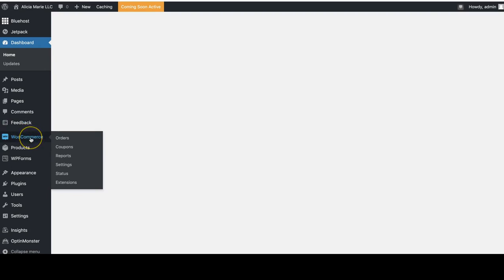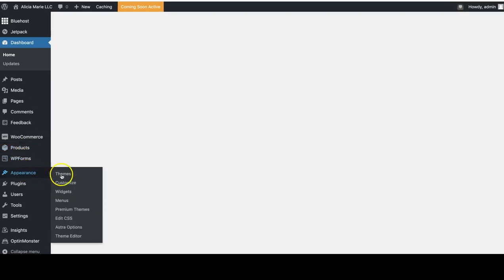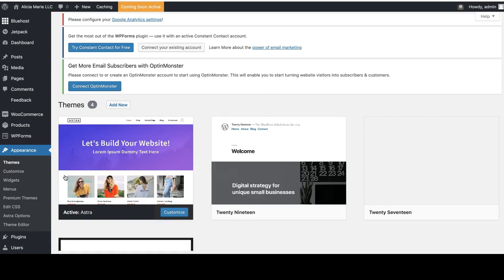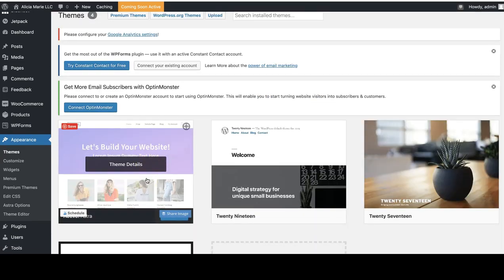This is the WooCommerce, the one-click thing that I asked if I was going to sell things. And because of that, it has products. It already comes with the WordPress forms if you want to use that. Appearance, this is where you're going to change everything. Like the themes, we already picked the Astra theme. But if you wanted to change it, as long as you have a theme that's well known, like one of these, if you change it, everything transfers over.